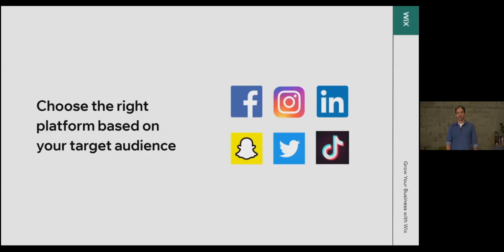So if you're targeting a younger audience, probably Snapchat, Instagram, or TikTok would be the platform for you. But if your business targets professionals, you would be better off targeting them on LinkedIn or a more general platform like Facebook. The idea here is that you don't want to invest the time in places which are not relevant and will not deliver results, because in the end, it will not be beneficial to you.